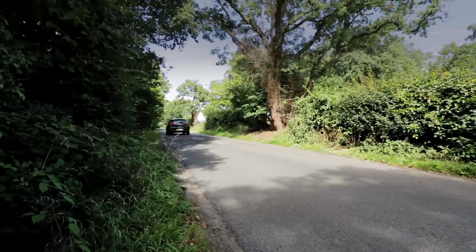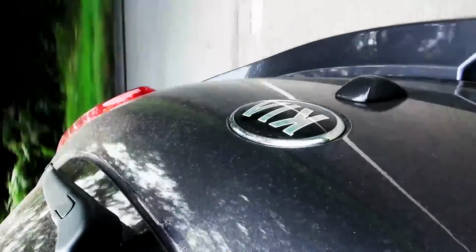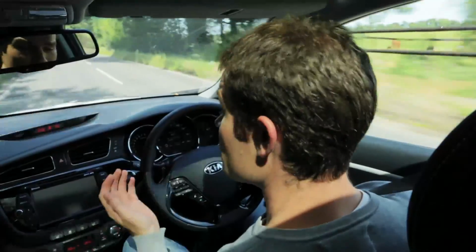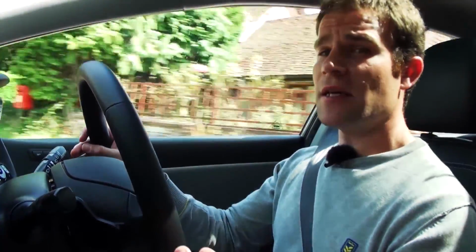cee'd buyers have a choice of 4 engines, 1.4 and 1.6 litre petrols or 1.4 and 1.6 litre diesels. The car we're driving today is the 133 brake horsepower 1.6 petrol, which is likely to be the best seller of the range. Out on the road, the gear changes are smoother and so much faster with this DCT gearbox.